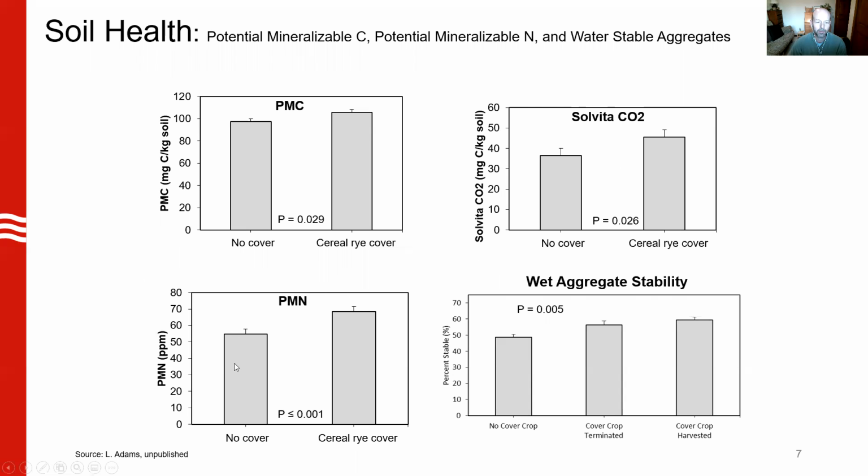Looking at potential mineralizable nitrogen down here in the bottom left, we see again the cover crop helped increase the amount of potential mineralizable nitrogen, so some of those organic pools of nitrogen. Looking at a physical property, aggregate stability, here I'm showing the cover crop harvested treatment that we didn't do for the simulations, but I'm showing it here for the purpose of the cover crop.